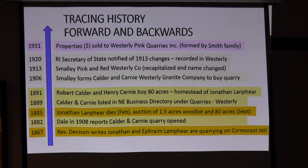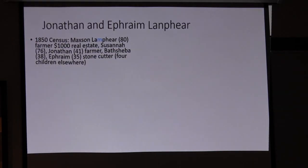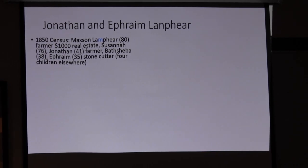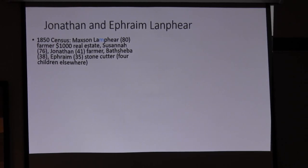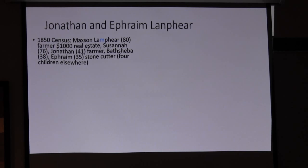I'll start with the Lampheres and move forward, and I'll tell you it as best as I've pieced it together, not that we understand everything. So, in the 1850 census, they report the household of Maxim Lamphere immediately after the household of William Fraser, who we had been talking about, selling the stone to Orlando Smith. So they were next door neighbors at some distance. Notice the spelling with an M, but it's clear from the listed names that this is the Lampheres, and the spelling with the N is used on their headstones and other documents, so that's how I've spelled it.